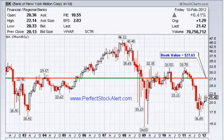Today is February the 12th, 2012, and every weekend I like to run a scan looking for value investment opportunities or something that comes on the radar that I should look into. And this weekend I want to bring your attention to Bank of New York Mellon Incorporated, ticker symbol is BK.